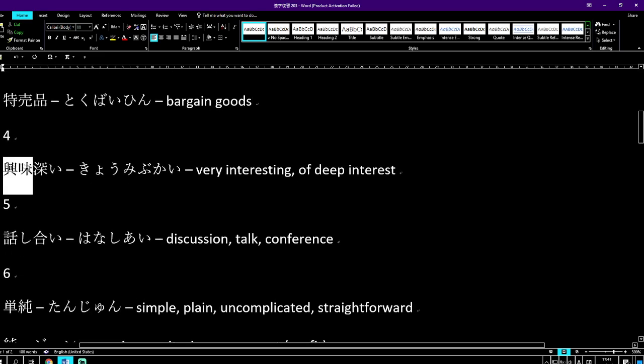Kyomi on the left side. This is together an interest in, or a hobby of, and bukai on the right side is deep. So a deep interest is kyomi bukai. Very interesting or of deep interest.